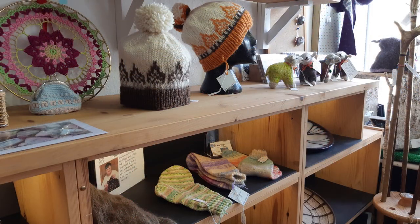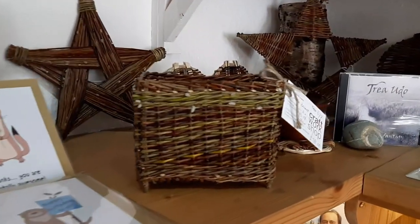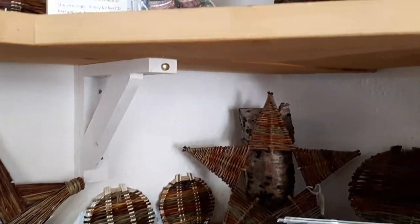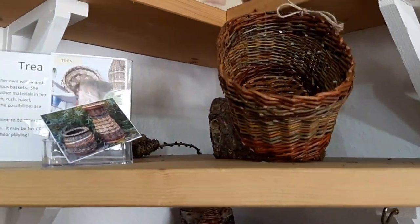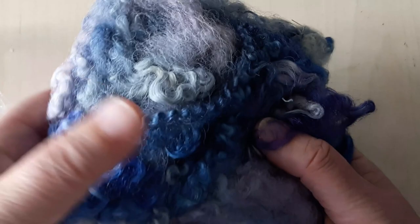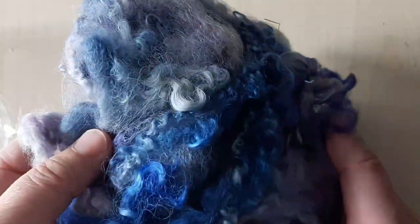There's also a craft shop in Sedbergh selling all sorts of locally made handcrafted items. I was very tempted by the baskets made of differently coloured willow, but I did resist the temptation to buy one on this occasion. Though I did buy one or two things in there, including these small bags of dyed fleece. I was especially attracted by the curly locks, you won't be surprised to learn. And I plan to use them for a needle felting project that I have in mind.